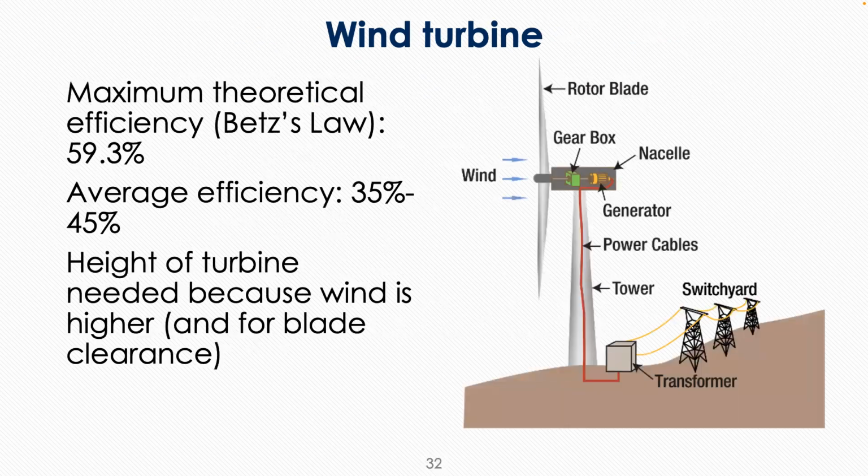Okay, still a turbine, still spinning something to produce electricity. In this case, we don't need to boil water or anything. It's just the wind itself that's spinning the turbine. This is a simple diagram of what an ordinary wind turbine looks like. You've got your tower so that it can go up to the heights where you get that wind resource, your rotor blades, and then inside what's known as the nacelle, you've got your generator, which is producing electricity from the spinning of the blades of the wind turbine.